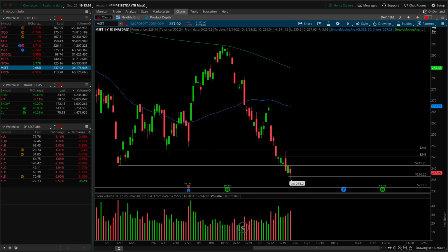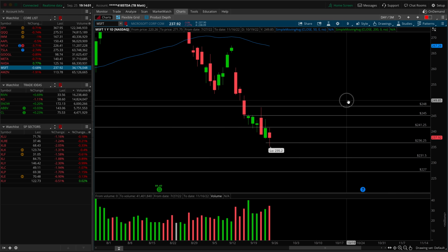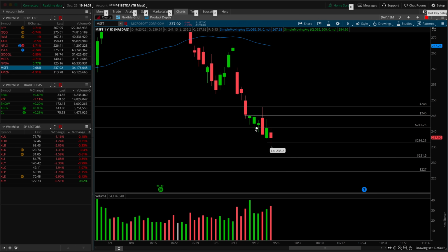Next up is Microsoft. What do we see going on over here? Just like Meta, this is a little bit more difficult to play just based on the structure that's unfolding. We've got a level clear as day at 241.25. If we can take it out, scalps are on the table only into that 245, and then after that, of course, 248. Those are scalps only.